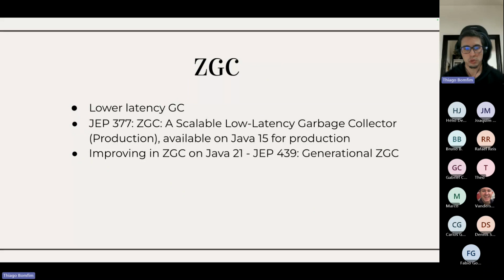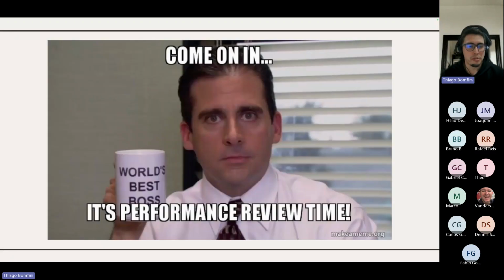And now on Java 21, we have a huge improvement on ZGC, that is the generational ZGC. Most garbage collectors contain different generations, so the old generation and the young generation, and now ZGC does also have that. Amazing.